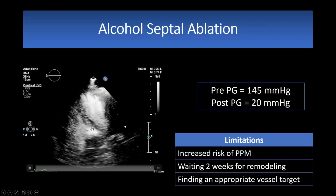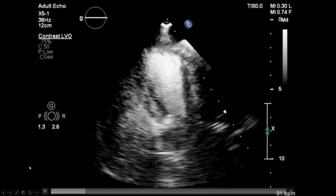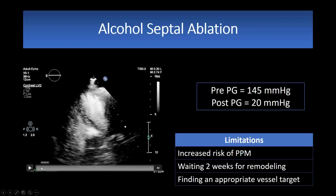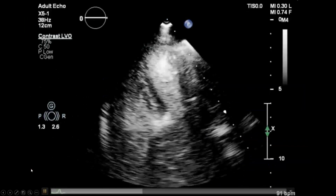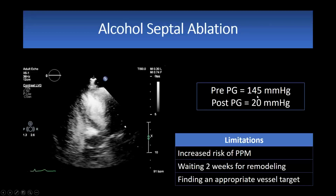And what we want to make sure is that there's no further enhancement anywhere in the heart or the RV wall. And we can see that in this particular patient, it's isolated to the basal septum. And once that's confirmed, and also what we want to confirm is that the enhancement is at the site where we see flow acceleration on baseline echo, we distill alcohol, which results in a controlled chemical injury to the basal septum. So in this particular patient, we had a reduction in the peak gradient from 145 millimeters of mercury down to 20 millimeters of mercury, which can facilitate TMVR in some patients.